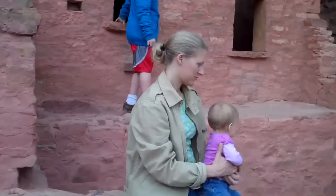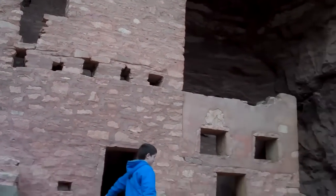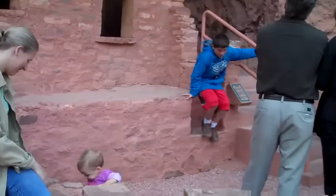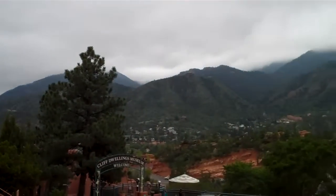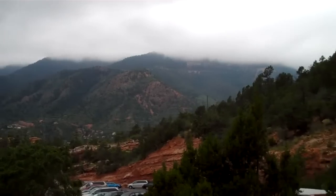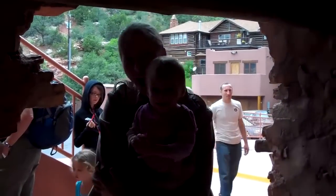Caribou, what do you think about these cliff dwellings? Yeah? What? There's lots of them. Oh, is this what you're looking at? That is pretty. Found you!